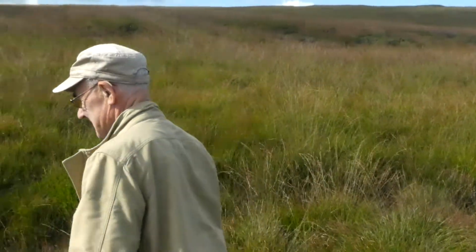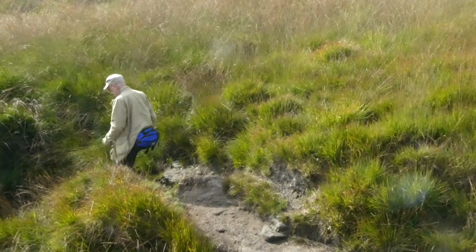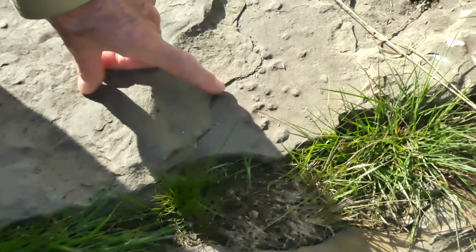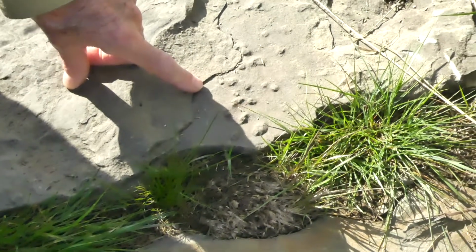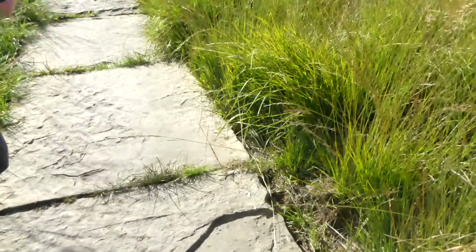We're now going to leave the old routes temporarily and follow a section of the Pennine Way. What's that? These are fossils of worm casts. Think of this flag being upside down. When you walk along the beach, there are sometimes lots of tiny holes that the lugworms are in, and these are fossilised worm casts. Gosh.